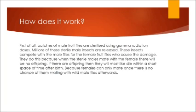They do this because when the sterile males mate with the female, there will be no offspring. If there are offspring, then they will most likely die within a short space of time after birth. Because females can only mate once, there is no chance of them mating with wild male flies afterwards.